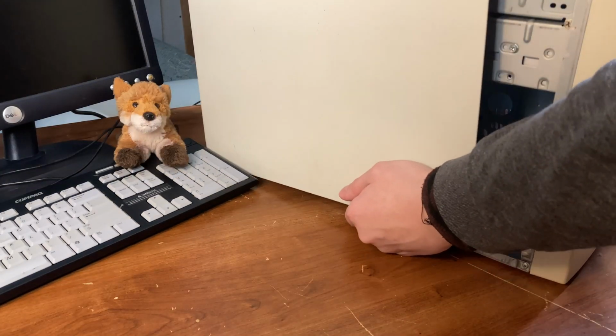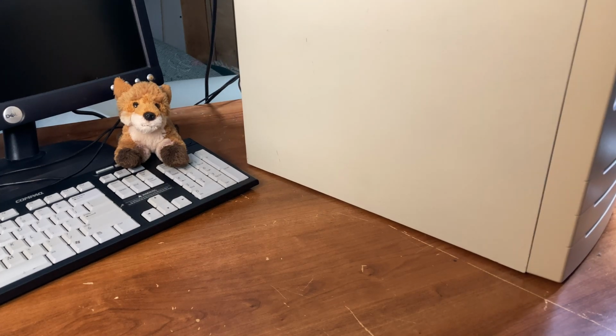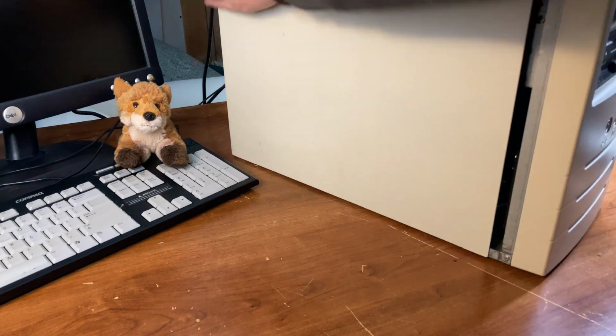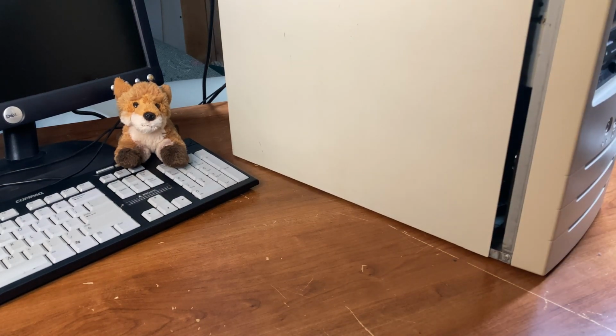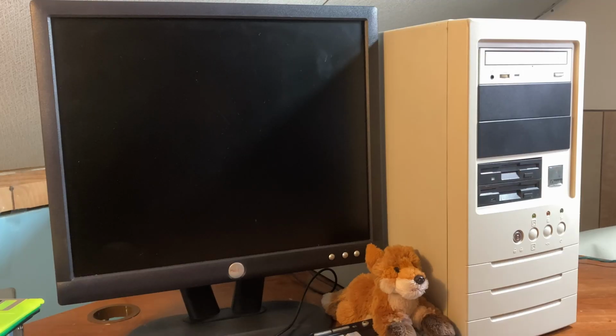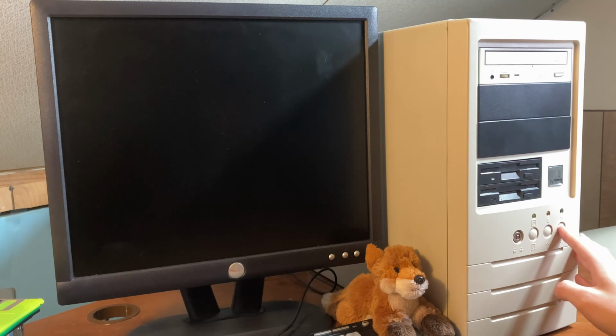I swear to God, if I cut myself on this piece of shit. Oh, God. Hey, that was actually relatively painless. What's this? An Oopsie screen on the case? Who knew? You only get one screw, though. And the sun is gone. Perfect time for screen recording. Alright, let's see if this shit still works.